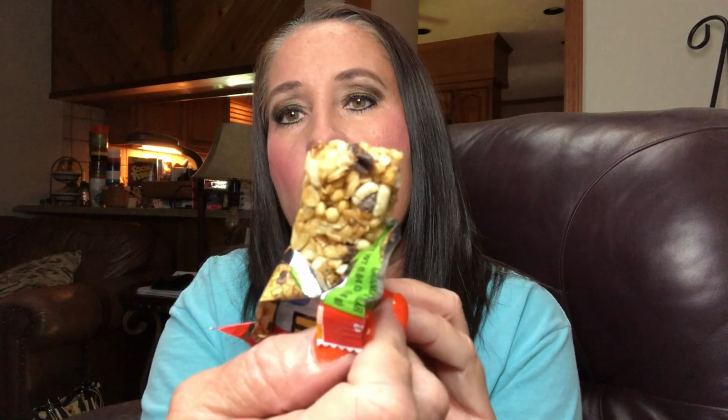Quaker Chewy Chocolate Chip Granola Bar. Real chocolate chips, 9 grams whole grain, no high fructose corn syrup. Let's open this. Granola bars are the best snack. Good old Quaker granola bar. They're good.